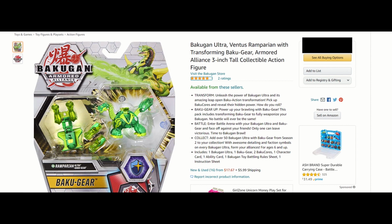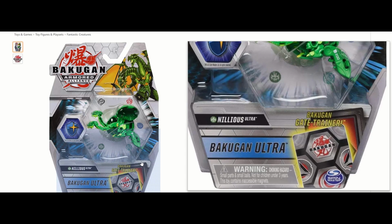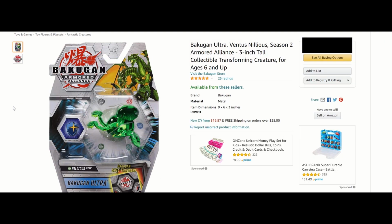I also included for Ventus the Ventus Nillious Ultra. He is just slightly not as good as Ramparian Ultra, but he is better at double coring. So if you're really interested in double coring, this might be a better Bakugan for you, as he also starts at 800 with a magic shield going up to 1450 turn 1. But the downside is this Bakugan comes with the Green Fist as the second core, where the Ramparian came with a shield, and this Bakugan also only has 1 damage versus Ramparian had 2.